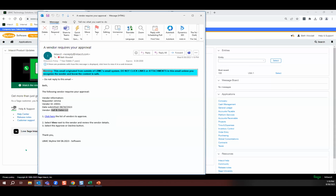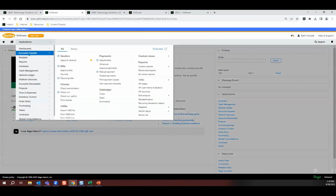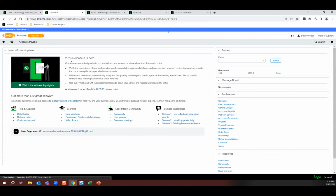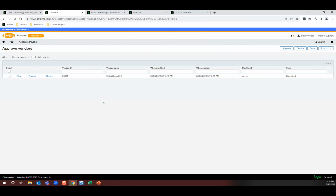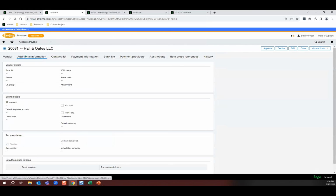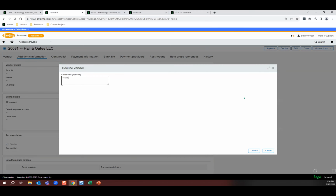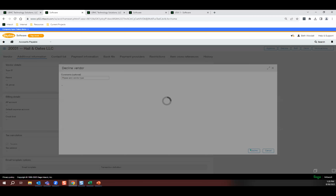So I can click the link and it'll take me to the approval list, or I can just go to accounts payable and approve vendors. All right, so here's my vendor sitting out here. I can view it. Okay, well, I got my information here. Oh, gosh, you know, Emma, she forgot her head. She didn't put a type ID in here. So I actually need her to do that. So I'm going to decline it and say, please add vendor type. And we're going to decline that.